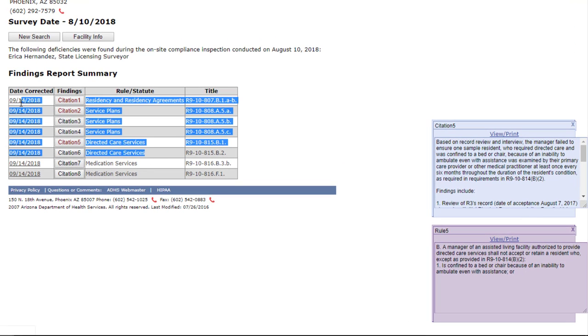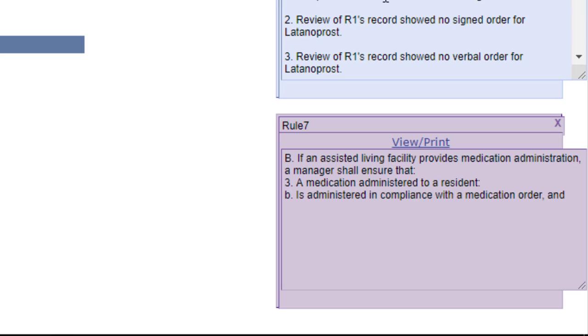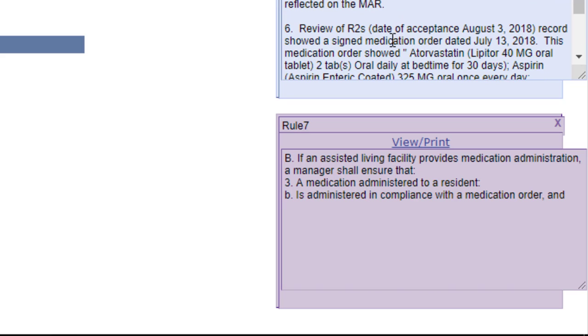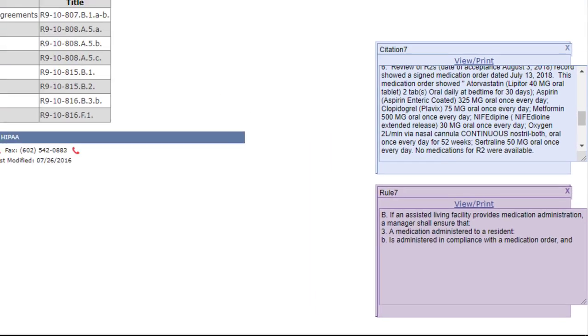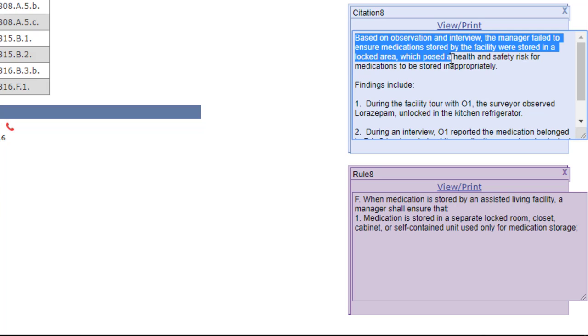So these here are administrative in nature, and we'll take a look at medication services. So this one looks to be administrative in nature, that the facility did not properly document medications for a resident. Let's see here. Now this one's a bit more severe. Based on observation and interview, the manager failed to ensure medications stored by the facility were stored in a locked area, which posed a health and safety risk.